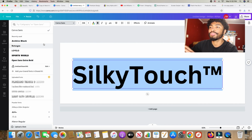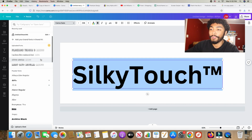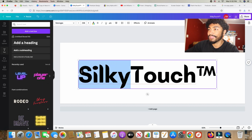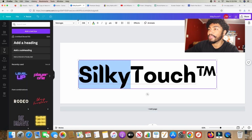What I like to do is scroll through the fonts to try and find something that could be related to your product, right? So a lot of different beauty related products are going to be like a long, slender, or narrow font. Now, usually one by default that I like to use is Batanga, so we're going to use that. And then obviously our laser epilator is the pink color, right? So I think what we're going to do for this product is stick to pink and black. So we're going to make this one right here.